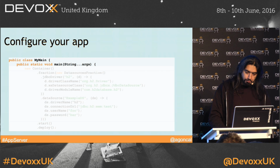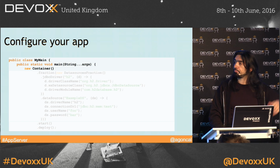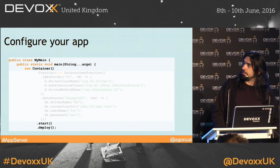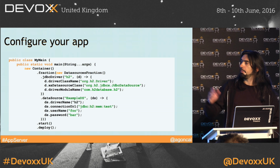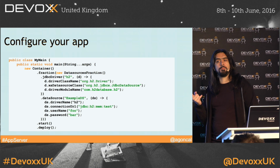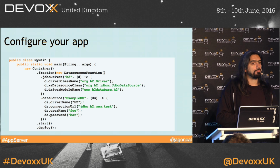Well, there are two ways. One way is you put a bit of code inside your jar. So here I have a main file, and WildFly Swarm comes with this API saying I'm going to create a new container that I'm going to start and deploy, ultimately. And in this container, I'm going to create a data source, with this name and this driver, and this connection and this password. So that is one way of configuring your application, if you need to point at this data source.